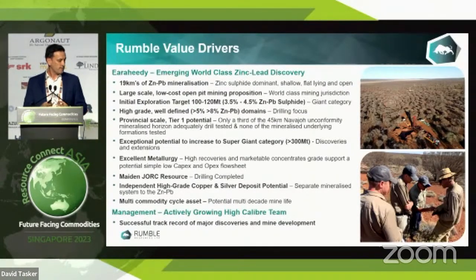So watch this space. In the back end of last year, we also intersected high-grade copper, and that was a separate mineralisation event to the zinc-lead. So we do also have the potential for independent copper deposits throughout the course of the project. Now, if this all comes together, it gives us the potential for a multi-commodity asset, which gets you into that tier one category.